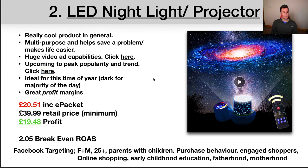Moving on to the next point, as I've just mentioned, it's ideal for this time of year. Obviously, it's dark for the majority of the day, which means there's an application for quite a few hours in the day for a product like this.